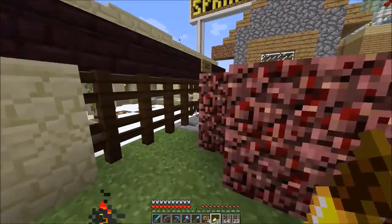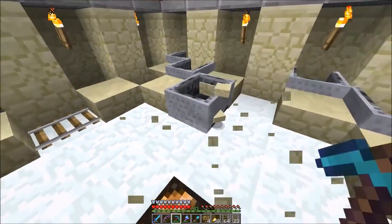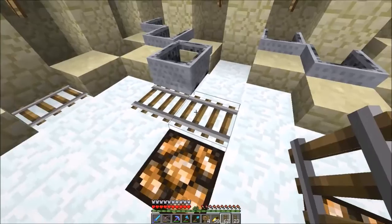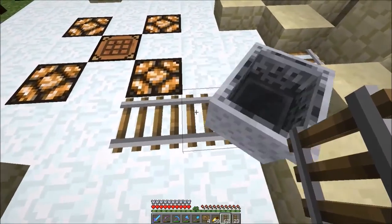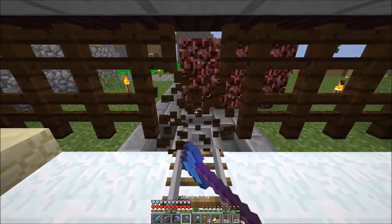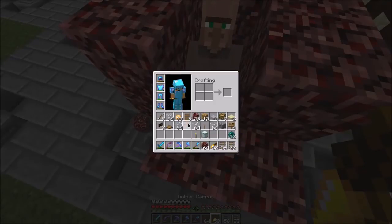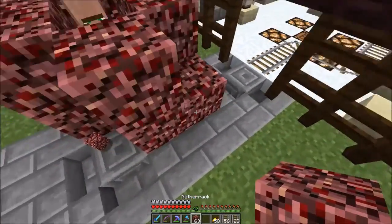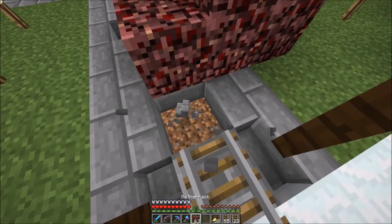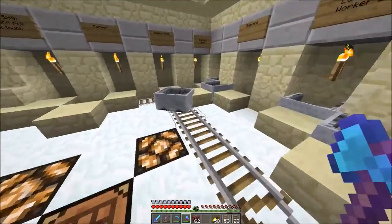Right, so I've got my minecarts and my rails, and I think the best thing we can do now is grab one of these minecarts. You can't do them like that. So I need to push this one onto the rail. Okay, so we want this one to lead out here. There's a villager in here that can jump out of there. We want to get this guy onto our rail. That's so much easier than it sounds, I bet, isn't it?